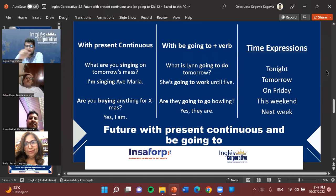No vamos a meternos con el present continuous, porque la forma más correcta sería con present continuous. O la más acostumbrada, al menos. Tal vez no más correcta, pero sí la más acostumbrada en inglés es con present continuous. O sea, por ejemplo, en lugar de que yo diga, I'm going to go to the store right now, yo solo digo, I'm going to the store. En lugar de que yo diga, I'm going to buy groceries, es más acostumbrado que yo diga, I'm buying groceries. En lugar de decir, I'm going to ride a bus, yo digo, I'm riding the bus.